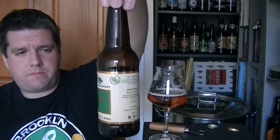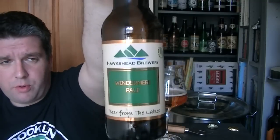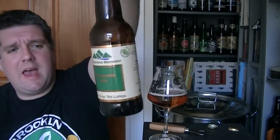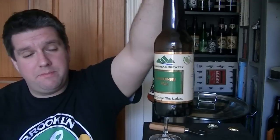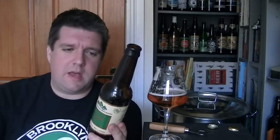So yeah, 6%. It's the stronger version of the Windermere Pale from Hawkshead Brewery in Staveley in the Lake District. Get online, buy it, make your own mind up. I'm sure somebody like Terry Kay, who likes his English hops, would be falling over himself for this. But personally, I like American, New Zealand and Australian hops more than Goldings and Fuggles. Challenger, I think, is a fantastic hop. Northdown, great. There are some great English hops, but it's dragging this down a bit for me.